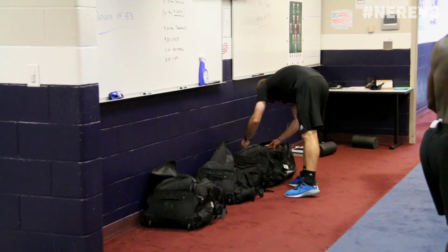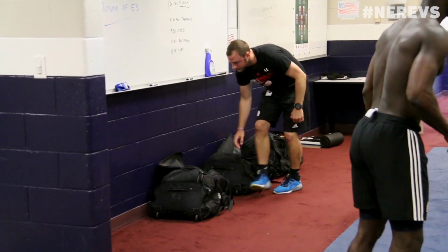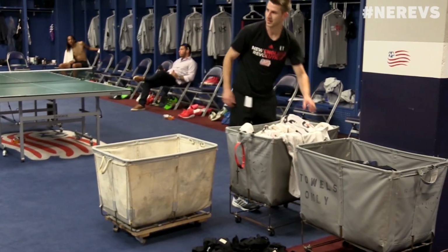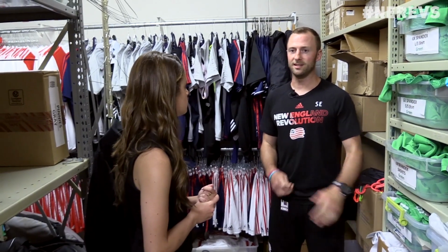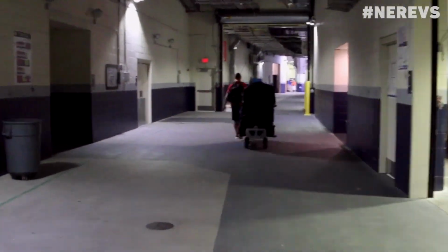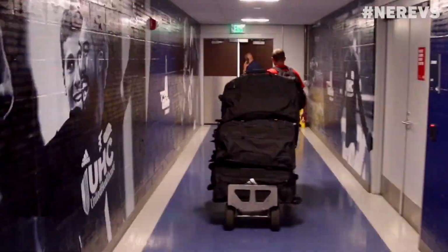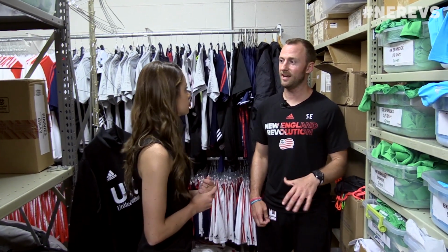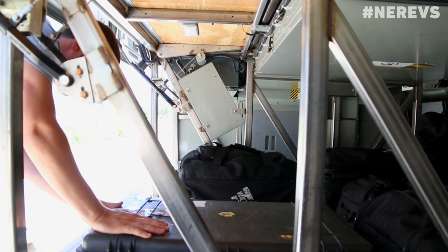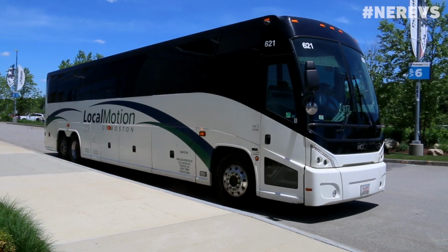Relying on a very organized packing list and to-do list makes this operation run smoothly, but Scott also has a helping hand throughout the week. He helps out with just little things as far as packing, moving bags to and from the bus, laundry on game days, laundry on regular training days. Everything that would normally draw my focus from something like this today, I mean, this is the big thing for us. Once the 18 bags are packed and loaded onto the buses, the Revs are finally ready to hit the road. For the New England Revolution, I'm Gabriella DiGiovanni.